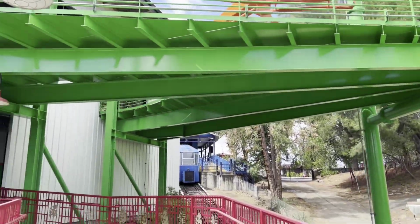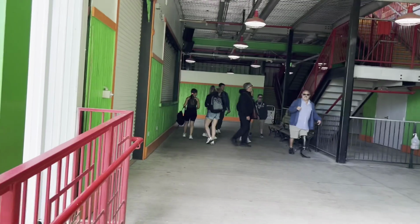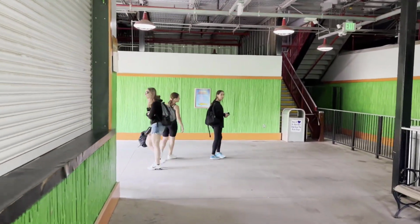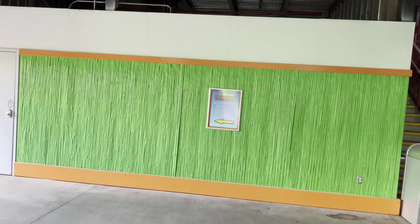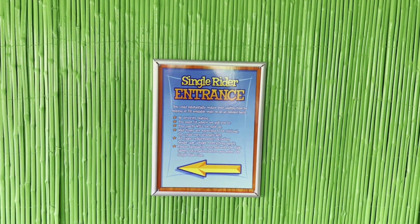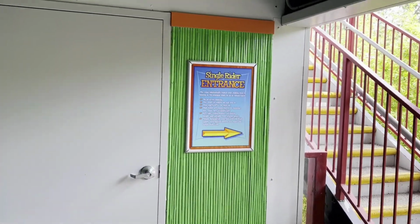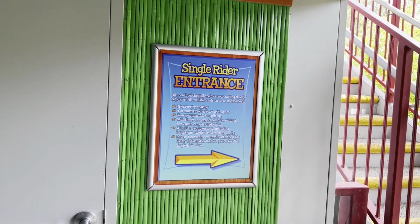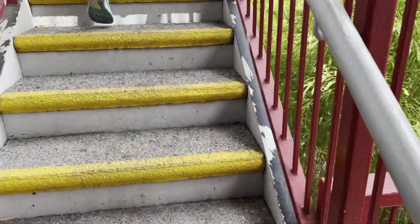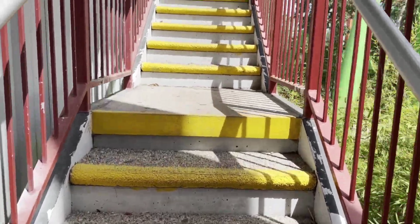Paint job still looks great. It should. All right, so here, got another sign. So here is another sign for single rider. Let's see what we've got. And then we'll just head over. So now we've got lots of signs directing you to the single rider line. And then heading up these little stairs here. I don't think I've ever used these stairs on Tatsu.